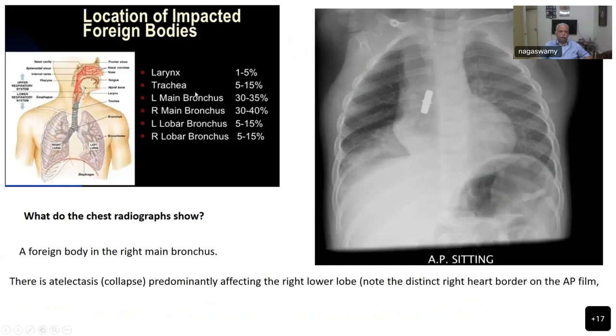And these are the common locations. The larynx is present. Trachea is 5 to 15%. Left main bronchus 30 to 35. Right main bronchus is the main area. Somehow it goes there. Even though children have equal angulation, for some reason, right main bronchus foreign body is more common than the other locations. And here you are seeing an AP view where there is a foreign body in the right main bronchus.